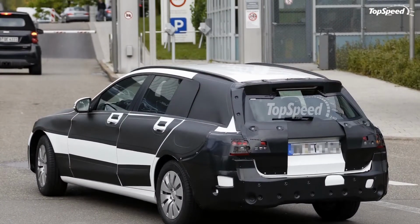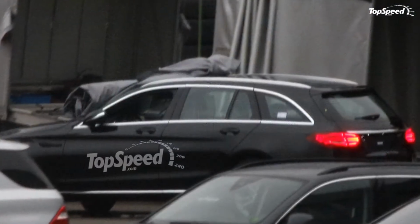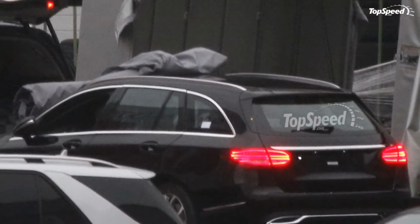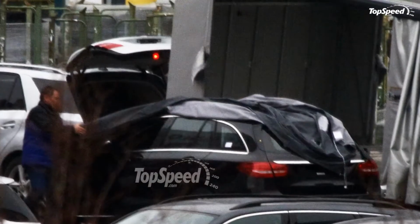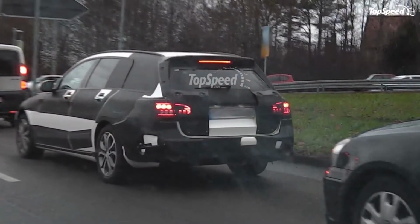The same engine is offered in the C250, but this time around with 208 horsepower and 258 pound-feet. In the C350 plug-in hybrid, the 4-pot works with an electric motor to deliver 275 horses and a whopping 443 pound-feet. Finally, there's the C400 and C450 AMG, both of which use the 3.0-liter inline-6. The unit generates 328 horsepower and 354 pound-feet in the former and 362 horses and 384 pound-feet in the latter.